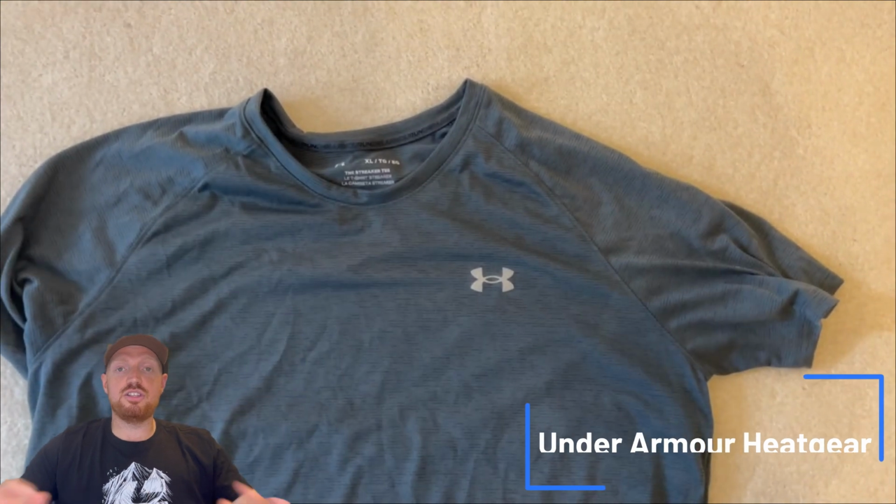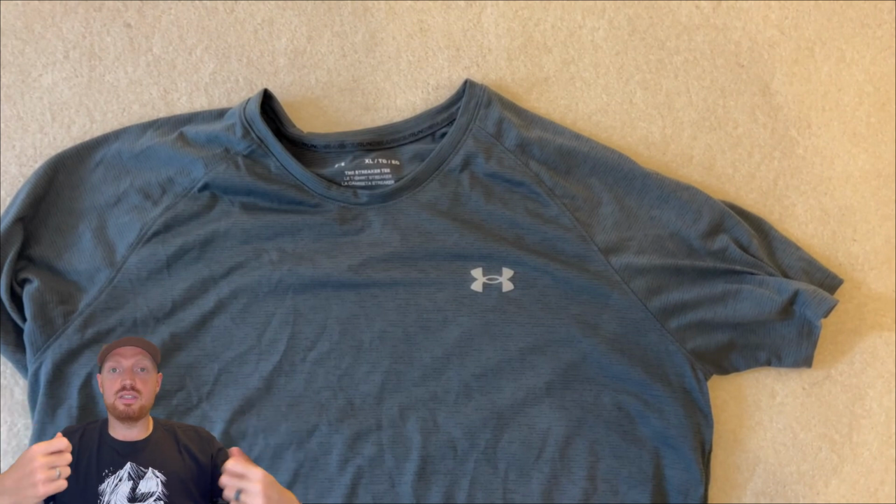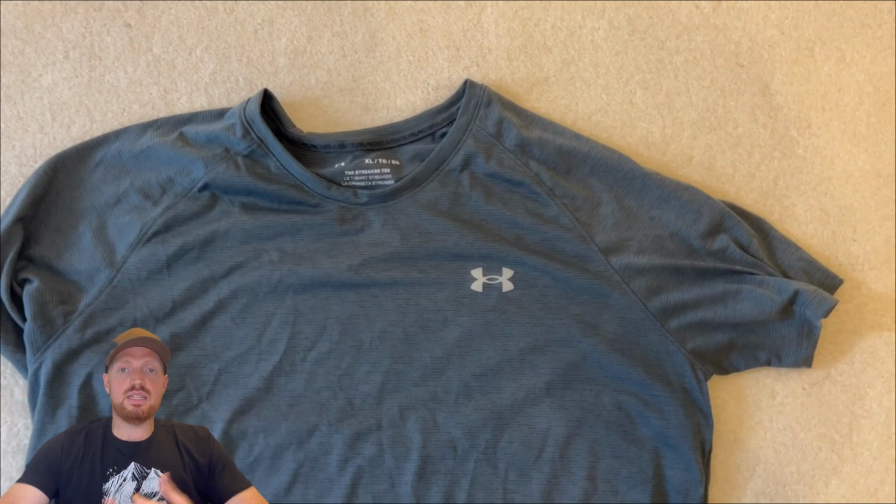Under Armour, just in general, I found their t-shirts, their underwear, etc. to be just awesome for training in. Very limited chafing on things like your nipples and whatnot, but also just very breathable. Yes, obviously I sweat and it retains a little bit, but for the most part, it's been really, really good at keeping me dry during my workouts.